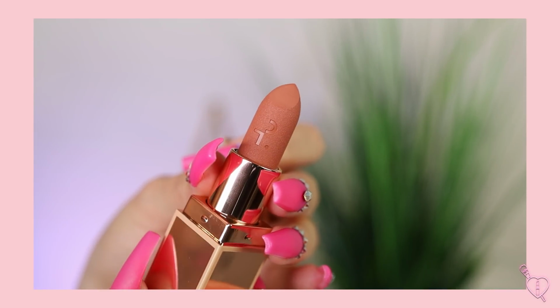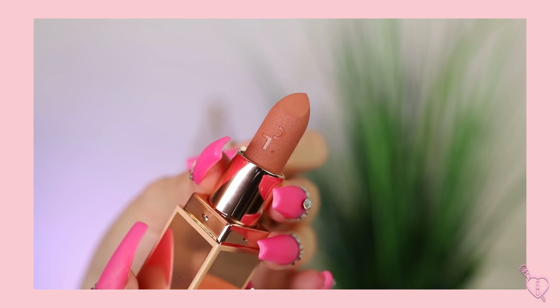So the next product we're gonna try out is one of his bullet lipsticks. This did come out a while back, but like I said, I haven't tried any of these products. This is in the color Oh She's Single, and this retails for $32. And so I just wanted to try all my Patrick Ta stuff today with you guys because I thought it would be fun. This is what the packaging looks like, super cute.